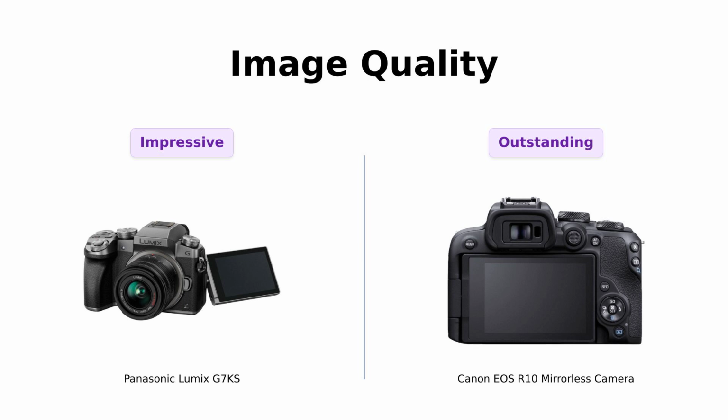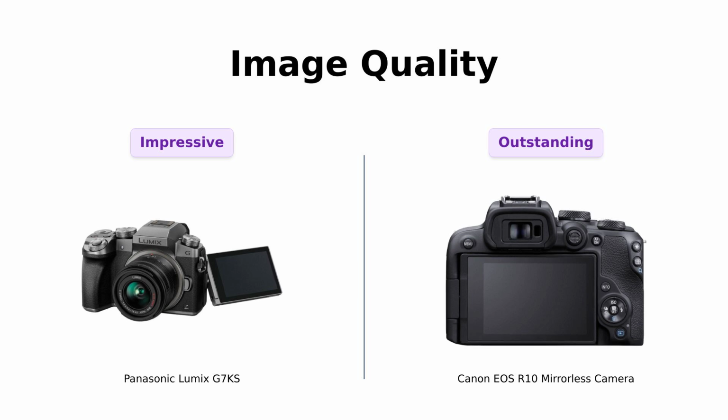Now let's talk about image quality. The LUMIX G7KS boasts superb DSLM image quality without the bulk of traditional DSLRs. Reviewers rave about its combination of features and image quality, making it a strong contender for daily photography.